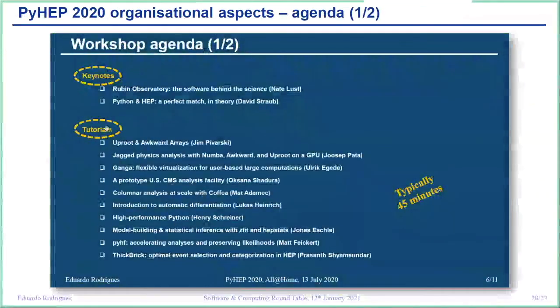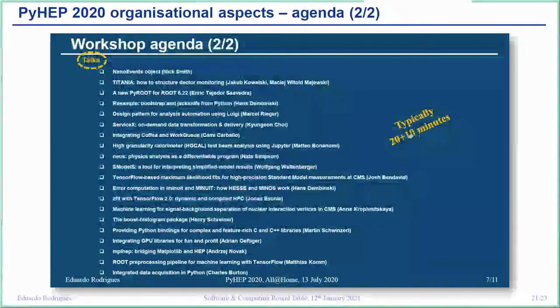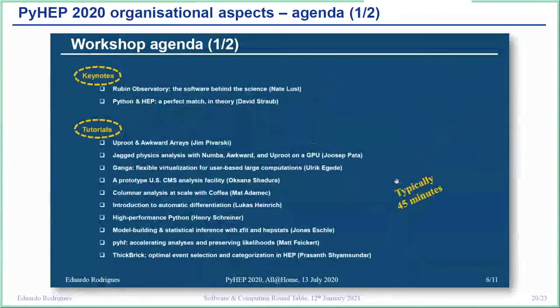For completeness, I give you here a list. What I wanted to mention more is, aside from the fact that we had two keynotes on theory and astronomy, we had roughly a ratio of one tutorial to two nominal presentations. You see 20-minute presentations where we had 45-minute tutorials. So this was really to give a bit of training, not just a standard workshop. But of course, this would have worked even better maybe face-to-face, but that's reality.